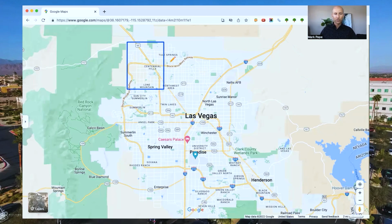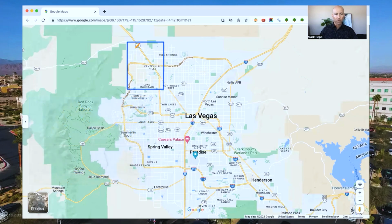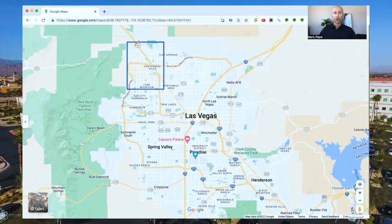There are two notable larger master plan communities that are prevalent here in Centennial Hills. One is Providence, which is located right over here, just north of the 215 freeway. And the other one is up here, Sky Canyon, right at the north part. It really extends beyond Centennial Hills, up here in the north part. So either in the master plan communities or in the smaller developments that are not part of the grand master plan communities, this community just really provides a small town feel with a wonderful sense of community.